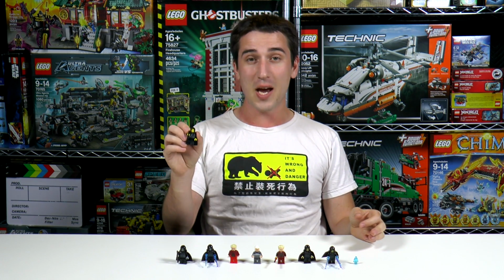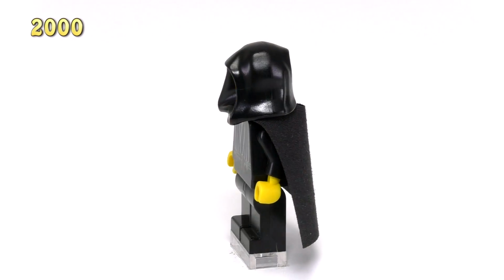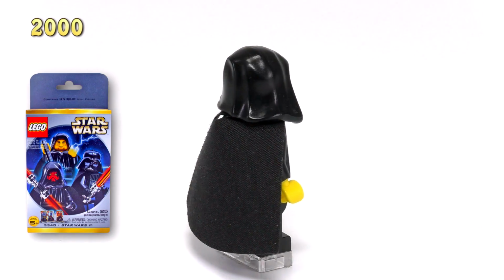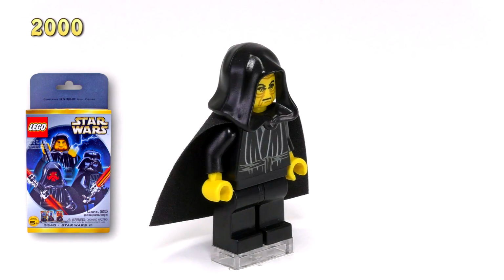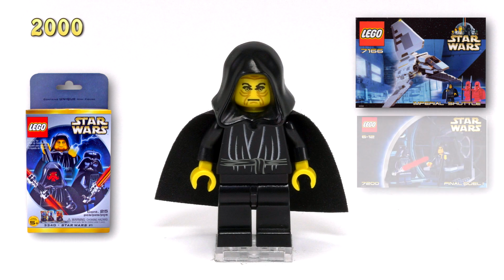Let's start off with the first guy right here. The first Emperor Palpatine minifig came out back in the year 2000 and he is the only yellow-skinned version of him. He came out in 3 sets. The first one he appeared in was just a minifig set, number 334, but he also came out in the sets Imperial Shuttle 7166 and Final Duel 7200.